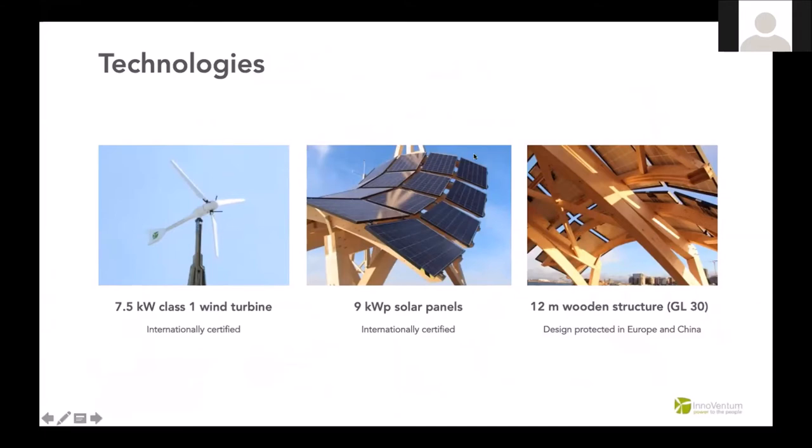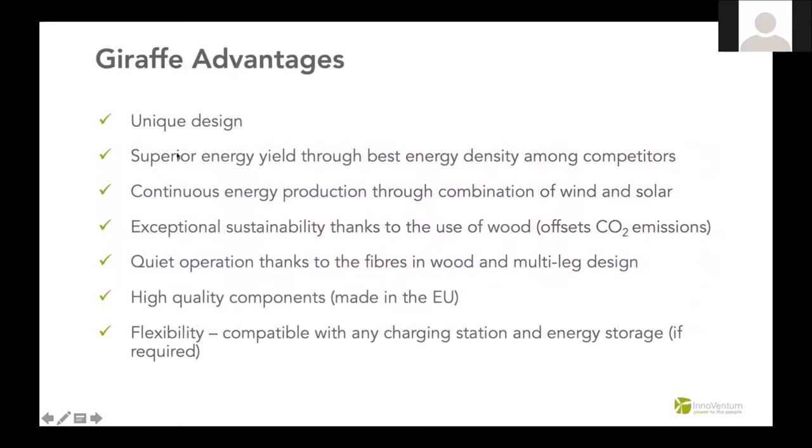24 solar panel, all panel have a different angle. So we optimize production along the day from east to west. And of course we have a really nice glue laminated wooden structure as a support for all the wind and solar. So unique design, as you have seen on the picture, superior energy yield through best energy density. If you compare just to a normal solar carport, adding the wind turbine will boost the energy density. So this is really important when you have limited space and you want to get the maximum kilowatt hour out of the solution.